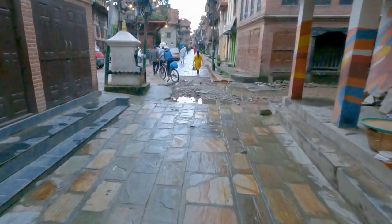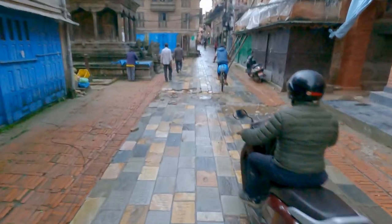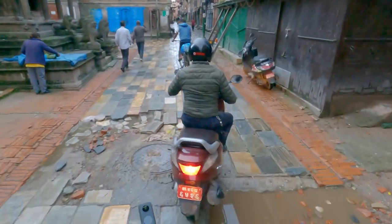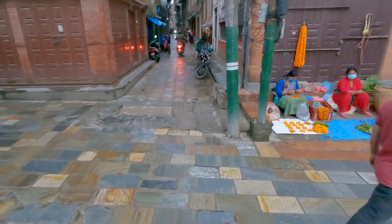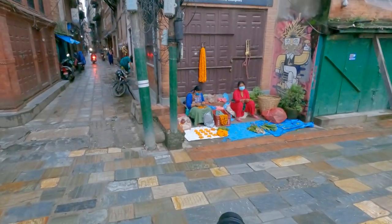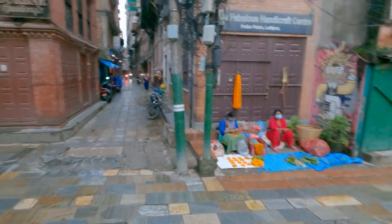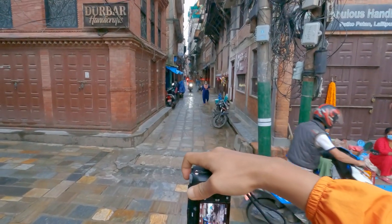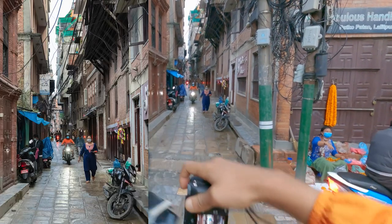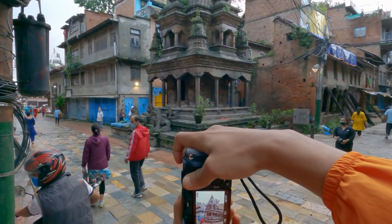So heading up the road from Banglamukhi, this is the road towards Patan Darbar Square on my left. Right next to the road, I can see some women selling some flour and vegetables. And this road leads to the bazaar area of Patan. And a beautiful temple, a stone temple, truly a masterpiece.